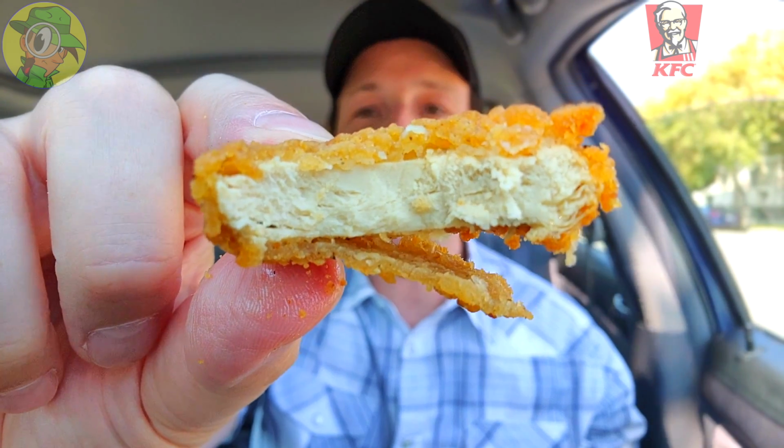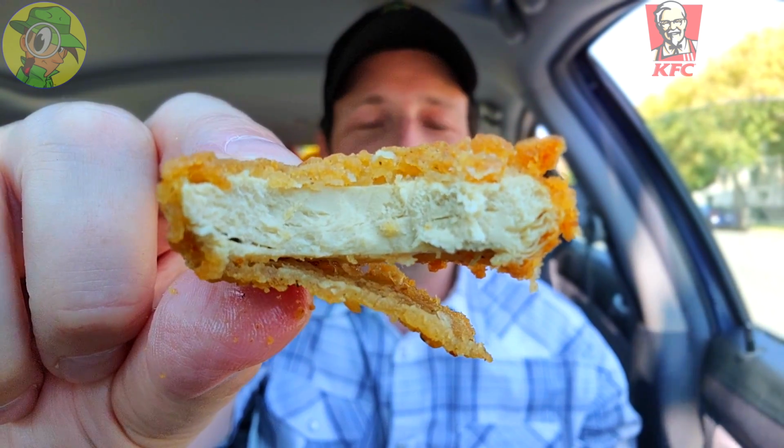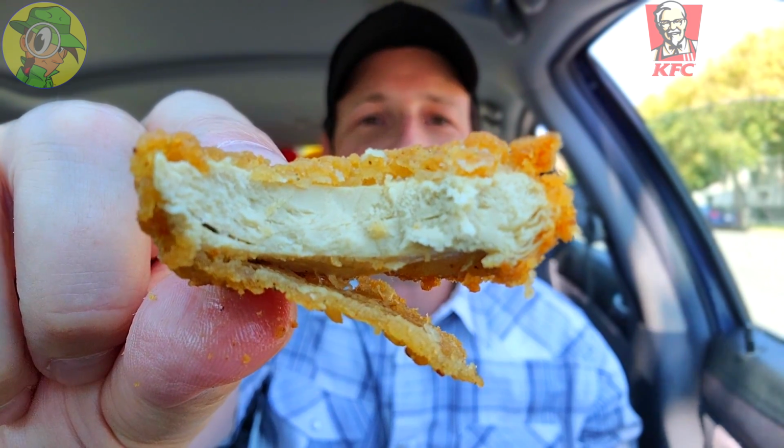I like this better with ranch. So much better with ranch. That tangy tartness of the ranch, along with anything fried, is gonna be amazing. And again, the quality of the Beyond Meat on the inside, and I gotta keep showing this to you because I am really blown away by the appearance of it. It's really selling this one here, guys. It really is a nice alternative to what they offer here at KFC.